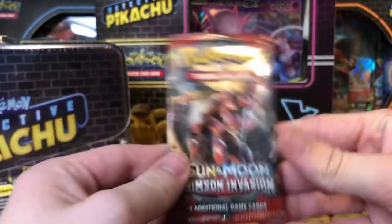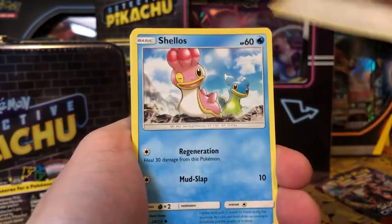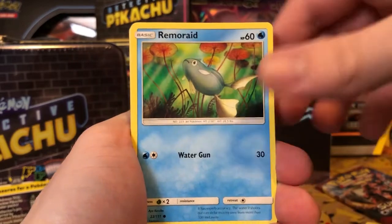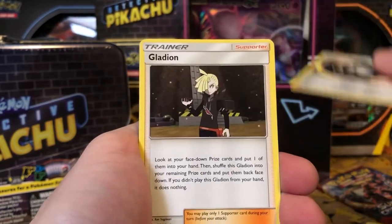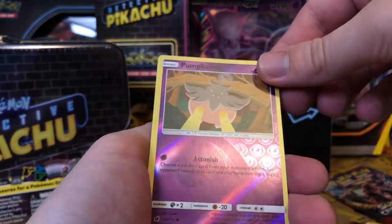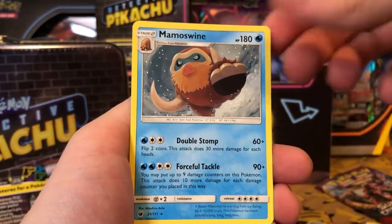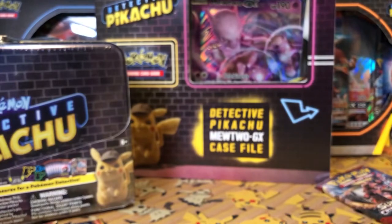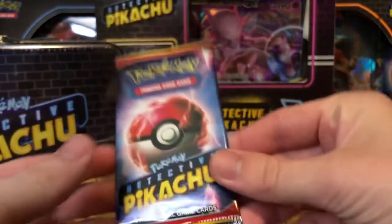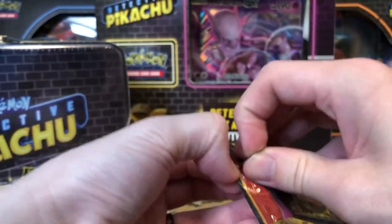So I'm gonna open Crimson Invasion first. Okay, so this is Magikarp. Meet Bunnelby. Shellos, Remoraid, Mankey, Sea of Nothingness, Counter Energy, Gladion. Ooh, that's a cute one. Pumpkaboo, really cute Pokemon. And a Mamoswine. But no worries there, because, as you'll see in a minute, all the cards in this set are holographic.